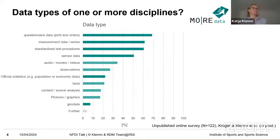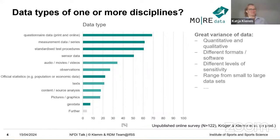So a broad variance of data types, and it shows a little bit the characteristic of sports science. The great variance is also shown. We have quantitative and qualitative data. We have different formats. We use different software. We study different levels of sensitivity in the data. We have very small data sets and very large data sets. So, and a lot more. I can't tell all the variability, but just keep this in mind for the next few minutes.